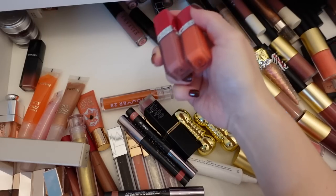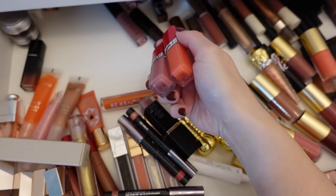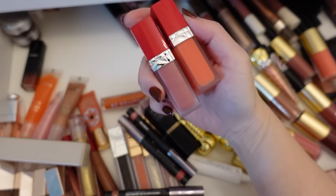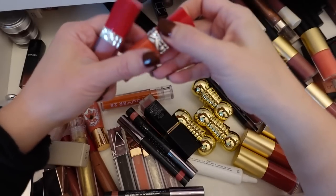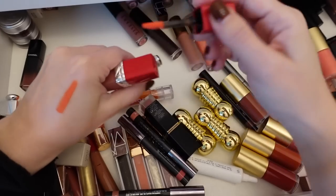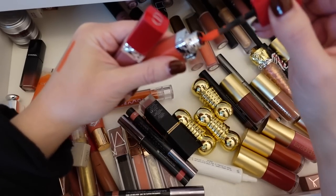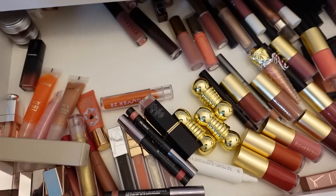These, I believe, were part of the Birds of a Feather collection. I'm gonna pass these along though. These are the Ultra Care liquids. Well, actually, let's see. Oh yeah, these were kind of like a matte lip. Yeah, I'm gonna pass these along.